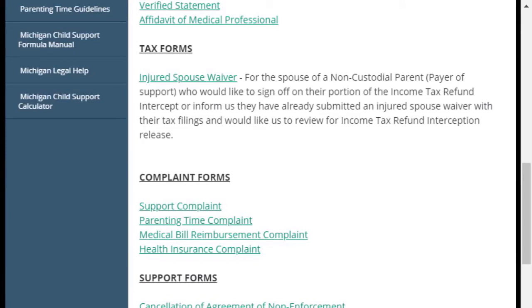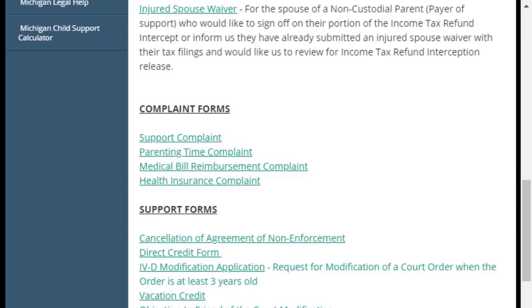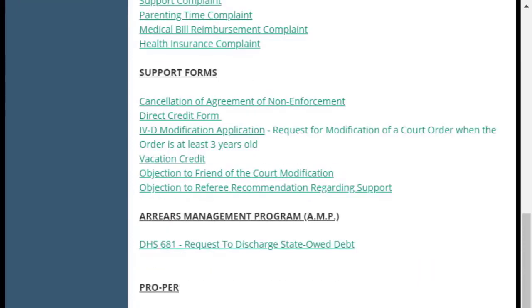Support complaint, parenting time complaint, medical bill reimbursement complaint, health insurance complaint, all those forms are available right here. Other important forms are objections to Friend of the Court recommendations, whether that's a referee recommendation or a recommendation coming from the Friend of the Court. Direct credit form is used a lot in our county, where families might decide that they want balances that are owed waived.